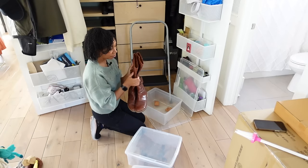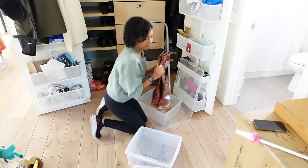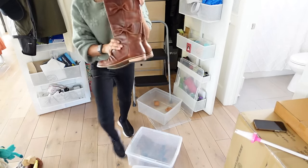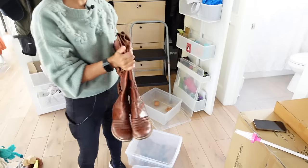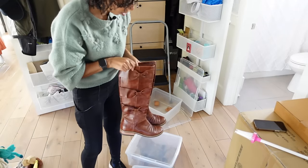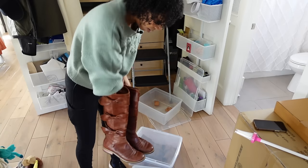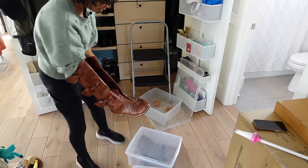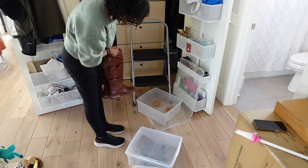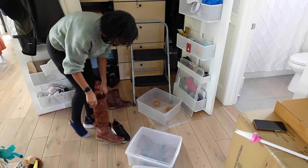These boots. I really like these boots. I like that they have a bow on the side. They're so cute, look at them. Adorable. They were gifted to me a while ago and I've actually had them altered. Do I still like them? Let me try them on. The last time I wore them, I found them a little bit uncomfortable.